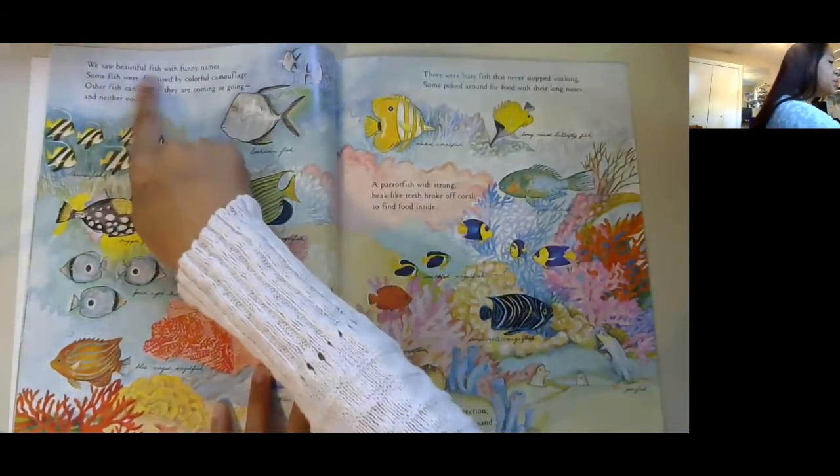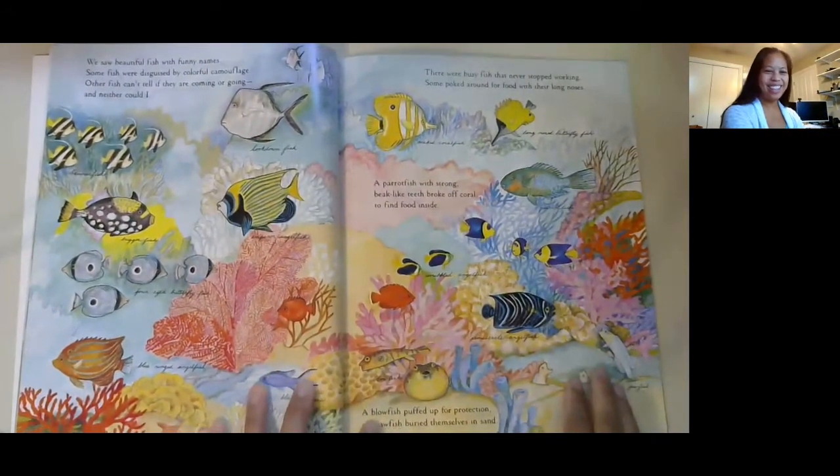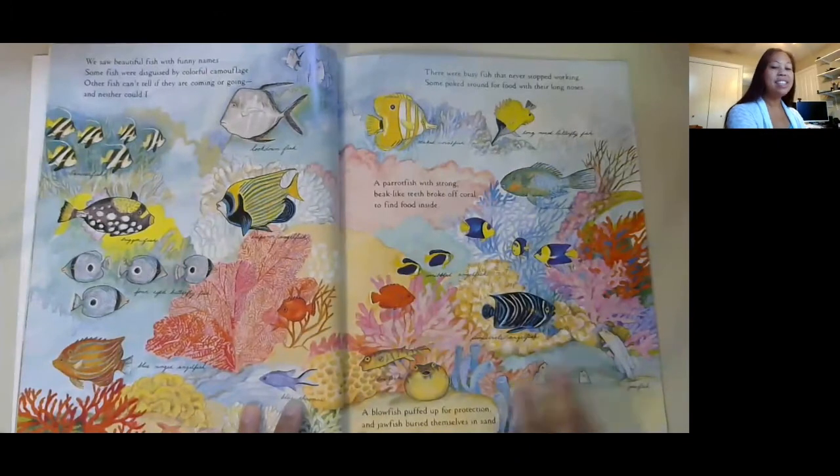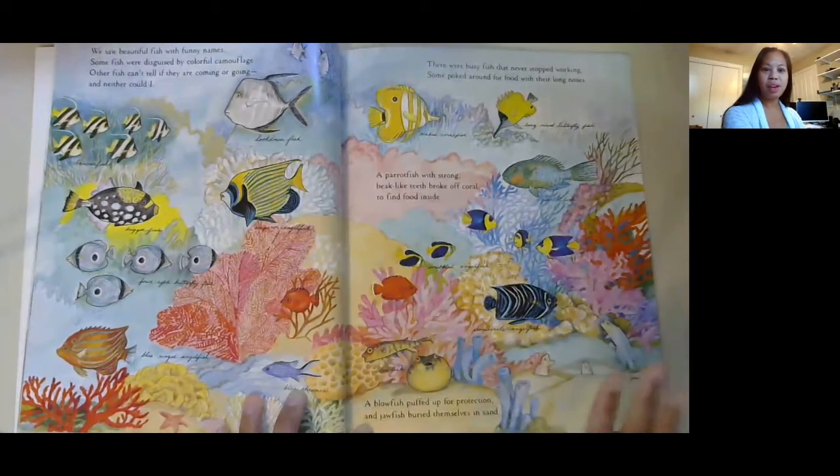We saw beautiful fish with funny names. Oh, look at that. You see this fish down here? This is kind of a fun fish. It's called a blowfish. And there it is when it's skinny, and there it is when it's all blown up. Isn't that cool? It knows how to do that.